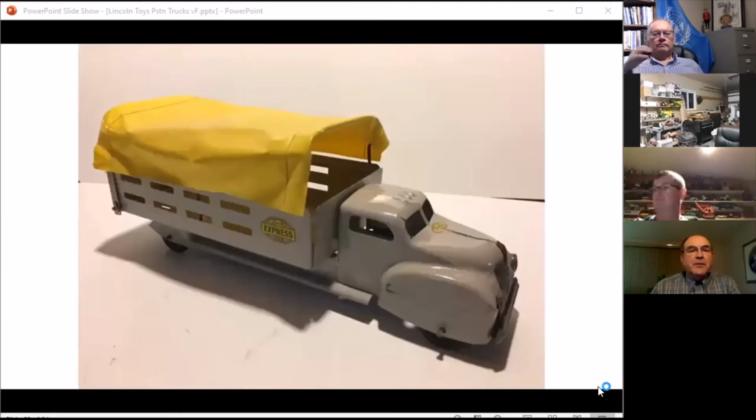This is a beautiful mint truck that's good enough for a box. And yes, that tarp is factory original. Again, we talked about the Canadian Pacific truck earlier. They didn't have the top. This is the traditional top that it would have had. It's a type of canvas, and it would have come in numerous different colors. Yellow, blue, and red are the three prominent ones that I've seen.